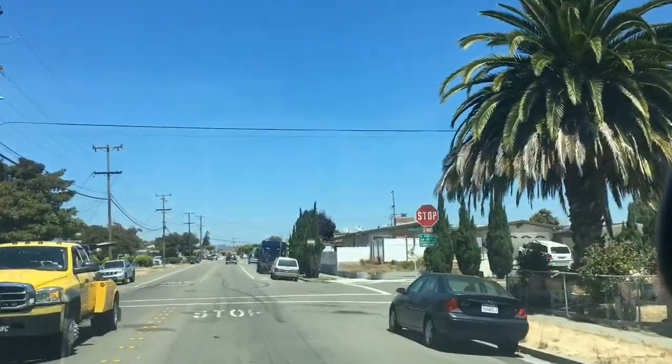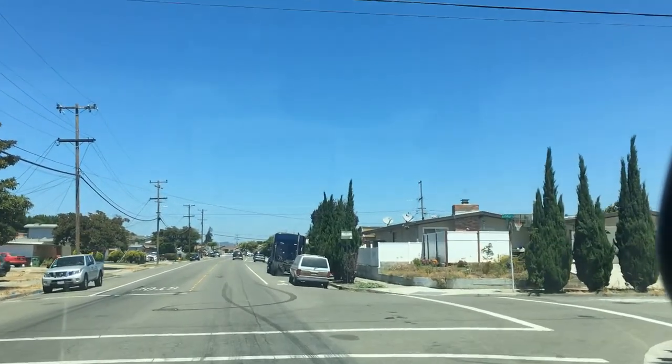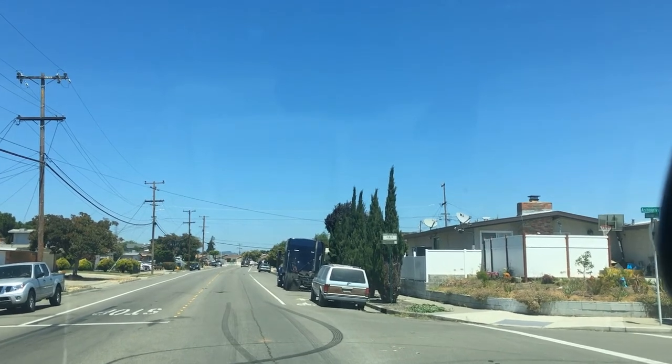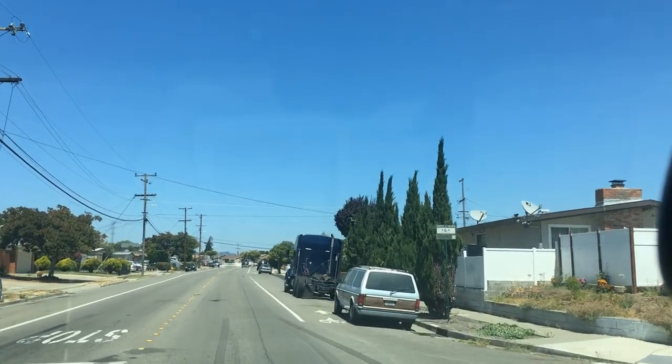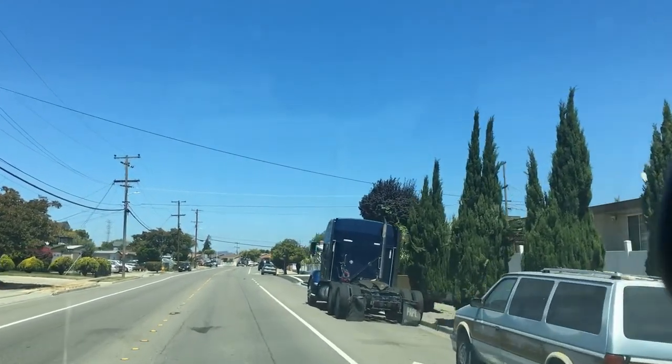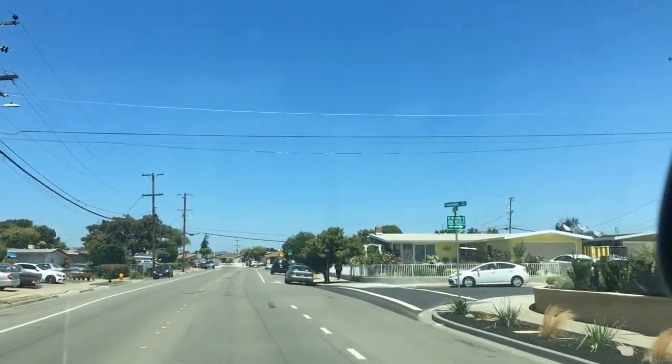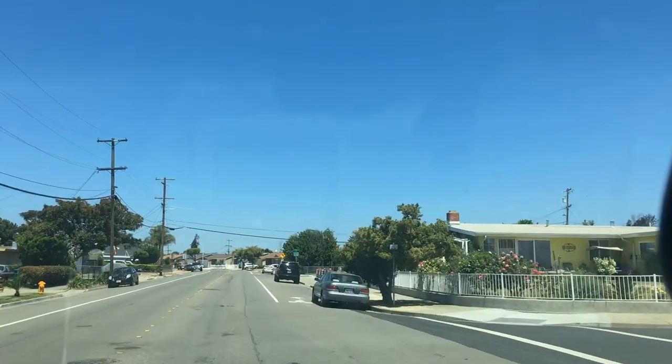1956. They were built as 3-bedroom, 2-bath homes with approximately 1,120 square feet. Most of them were 2-car garages. There are some single-car garages mixed in there.